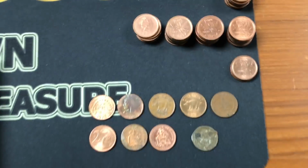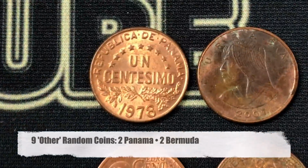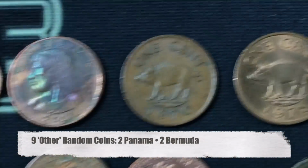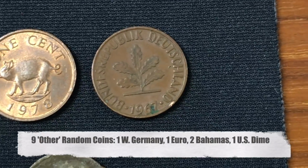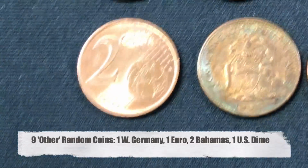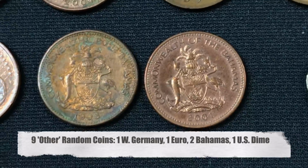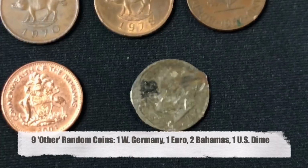Then moving on, over here we had a bunch of foreign coins, starting with the Panamanian 1 centesimo. We had 2 of those. We had these 2 were from Bermuda. We had this West German 2 Pfennig. We had a Euro 2-cent coin. We had 2 Bahamian cents. Then we also had this weird dime that we found earlier in the hunt.